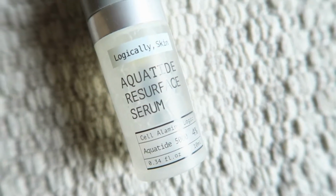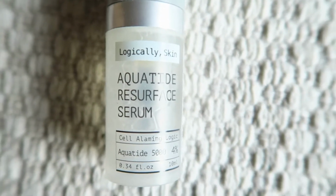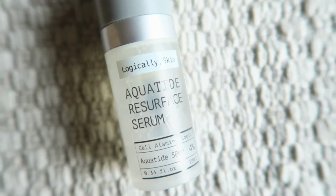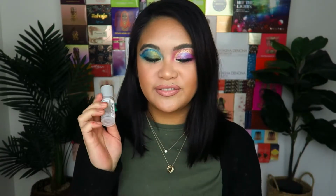That brings me to the next product, which is this Aquatide Resurface Serum. Now, this has so many good reviews online. Now, it doesn't smell amazing. You know what this reminds me of? It reminds me of the taste that you get when you bite into an apricot seed. Now I know apricot seeds are hard, but if you like break into the center of it and you bite what's inside it, that's what it tastes like. It tastes really astringent and chemically. That's what I feel like this smells like.